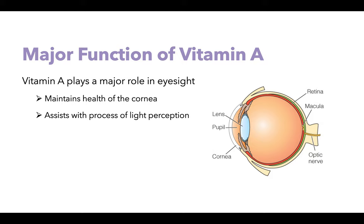The major function of vitamin A is playing a role in eyesight. So vitamin A helps to maintain the health of the cornea, which is this outer window of the eyeball. Vitamin A also assists with the process of light perception back here in the retina. So when there is a change in light, vitamin A helps us to process that change so we're able to restore our vision quickly.